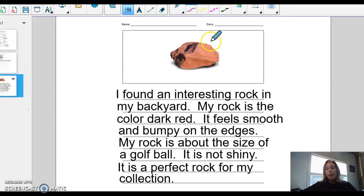So here is my rock. I found this rock, and I want to tell you a little bit about it. I started with my introduction. I found an interesting rock in my backyard. So I let my reader know what I will be writing about, my rock.